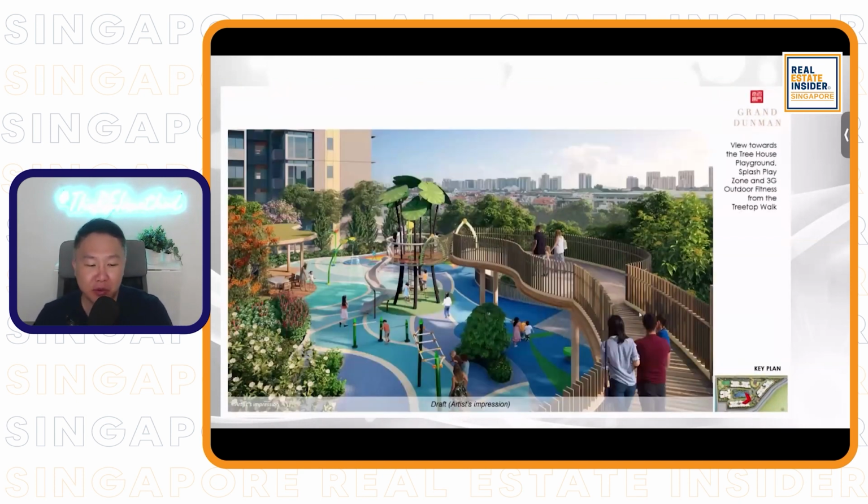So when I first saw this photo, I was like, wow, very nice. They have a tree house, they have a playground, they even have the splash play concept in this area. All right, so this is tucked between two blocks in the center, if you can see, in this very small area in between the two blocks. So they actually catered quite a fair bit of space for the kids.